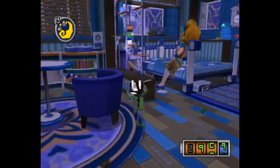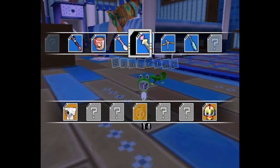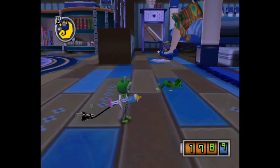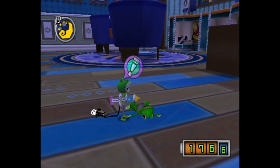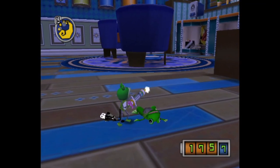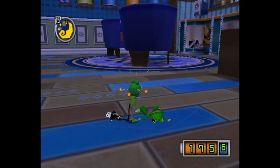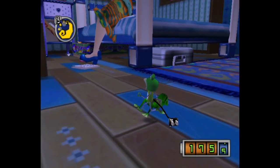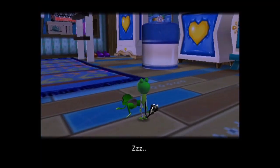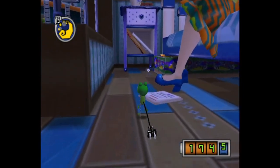I should probably charge for this event. Let's see if we can't save this frog. Get the syringe. You good, dude? Z, he's sleeping. Just Z's? Damn. Alright, we'll go talk to him.